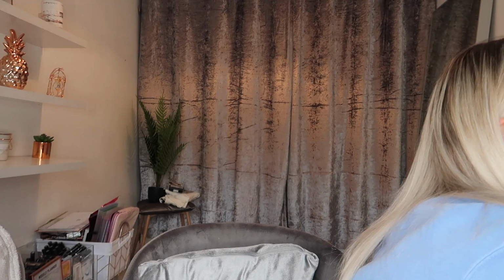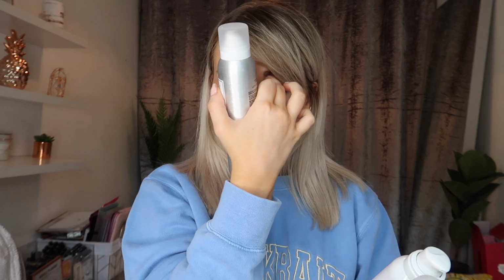Another product that has been on my to-buy list for so long, and this is my first time getting my hands on the range. Oh, there's 4 products here. Now I'm going to pronounce this wrong. It's Jen Atkin, the hairdresser who styles the Kardashians. It's her hair products line. And I have the dry texture foam, the dry shampoo foam, the volumizing hairspray, and also the wave spray.